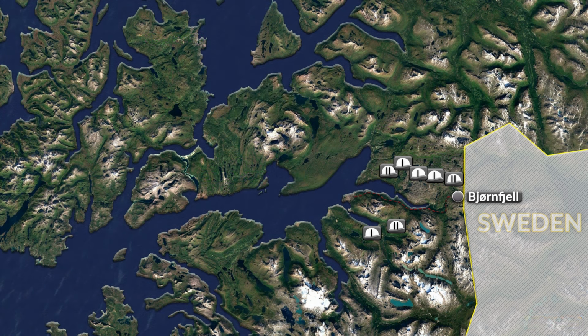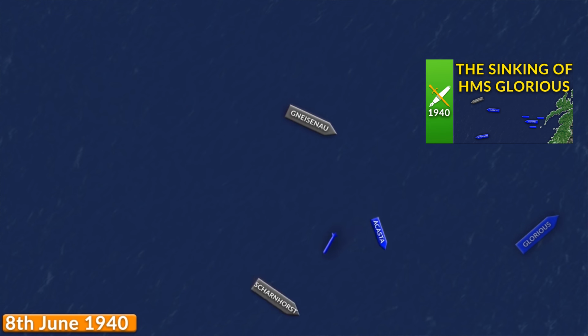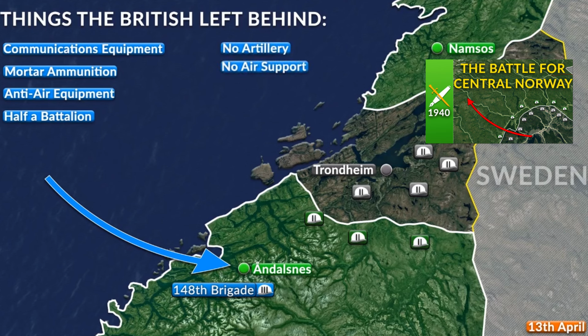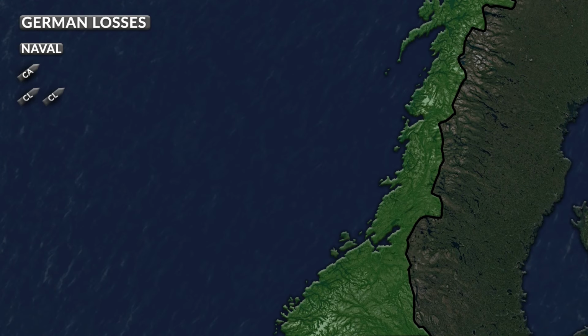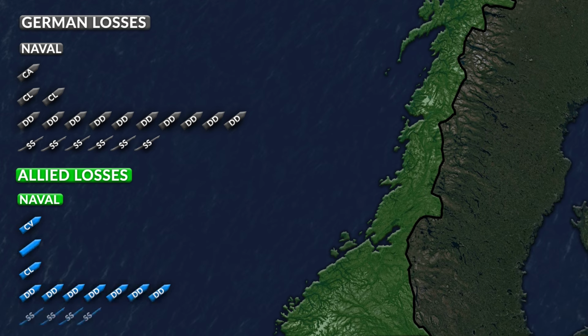The 2 months between invasion and defeat had seen instances of incredible bravery, like the actions of HMS Glowworm or HMS Acasta in their respective last stands, but also gross British incompetence in the way that the land and sea campaigns were pursued. The Germans had pulled off a stunning victory, but at a heavy cost in ships. 1 heavy cruiser, 2 light cruisers and 10 destroyers sunk, and most of the others damaged. The Royal Navy too had taken a beating, with 1 aircraft carrier, 2 cruisers, 7 destroyers and 4 submarines lost.